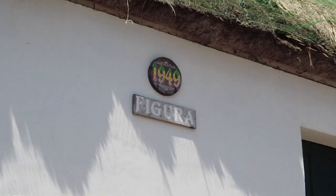Okay, guys, we're here for lunch. We're at a place called the Figura Cafe. So we're here to try some Ivatan food. It's a really quaint cafe. Let me show it to you.